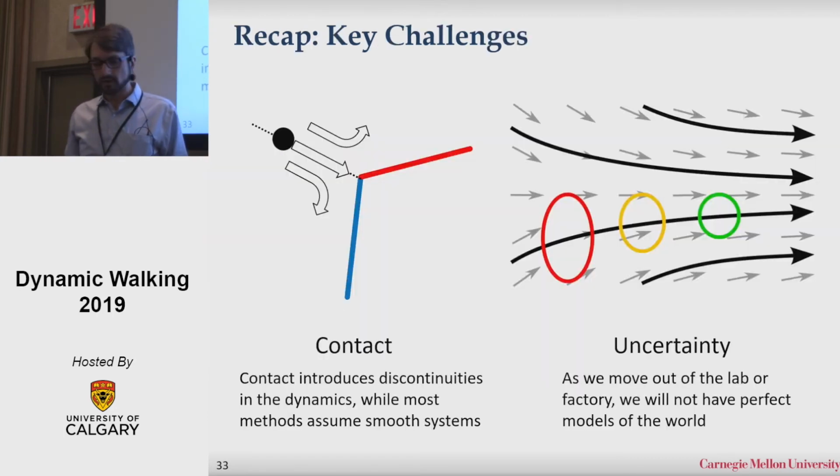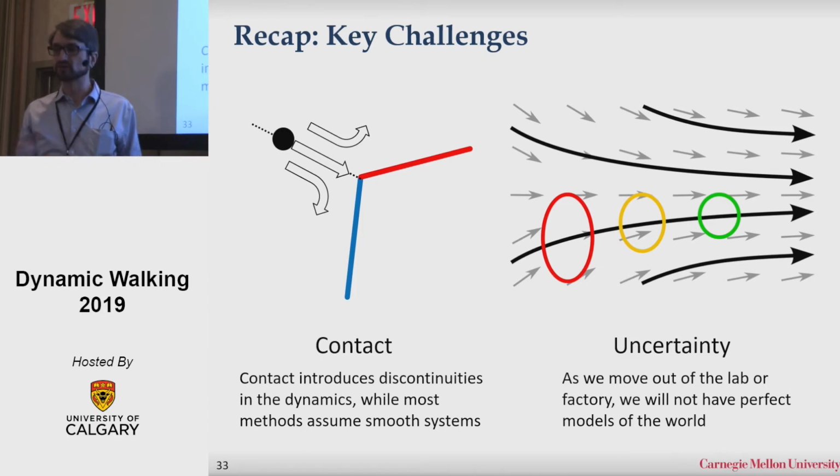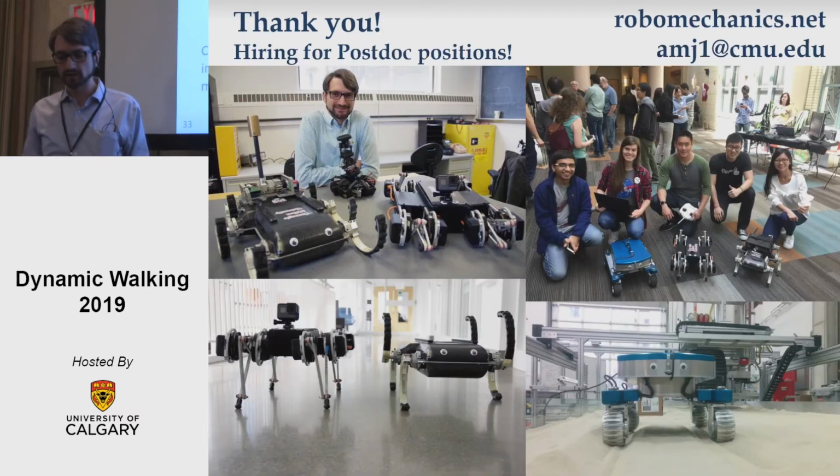So to recap, we're very interested in contact and uncertainty, and in particular how these two things interact to make locomotion and manipulation hard. And with that, I'll take some questions.